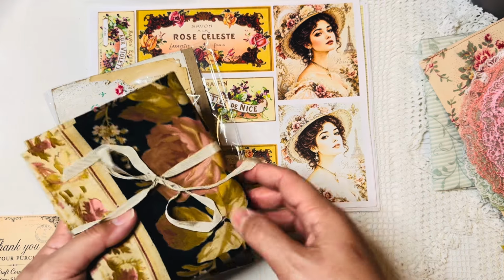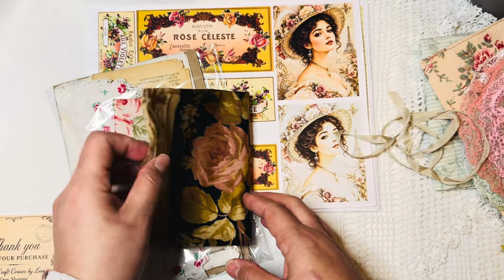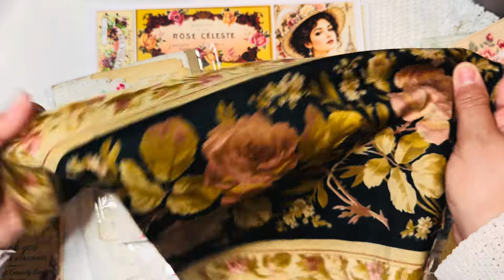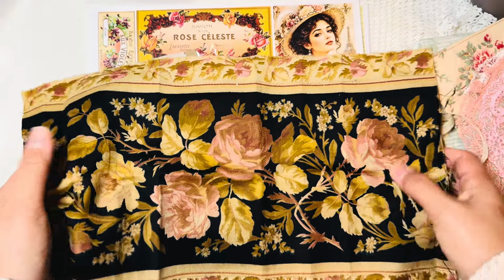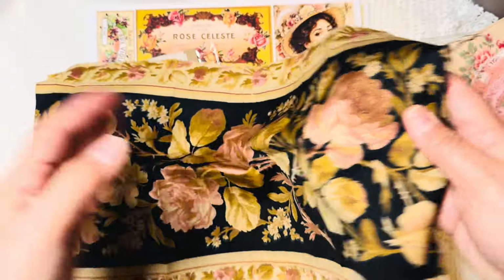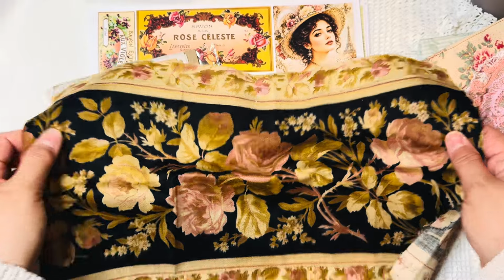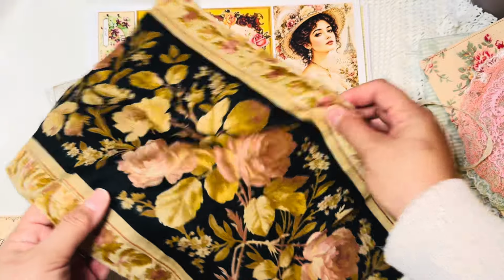So recently I did a small haul of these fabrics. Guys, this is so stunning. And in person, it's just so much more beautiful than the pictures. I can't even really explain it. It's also a really old piece. So for sure, I am going to do a journal cover with it.